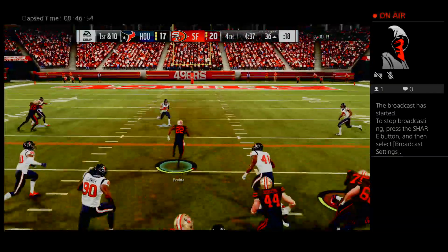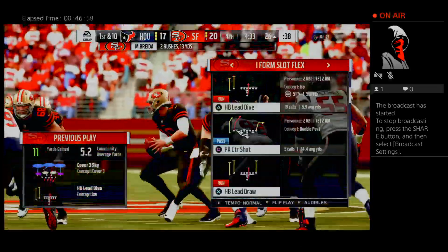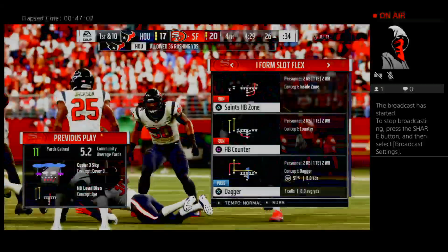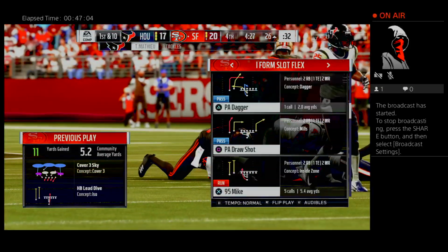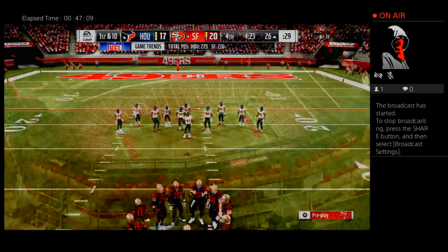This is Breida, and an alley to run. And he's going to get this inside the 30. Give him 11 yards that time and a new set of downs. I'm guessing you'd say this is kind of the key here. Grind out some yardage, work on that clock, see if you can continue to tick it down.